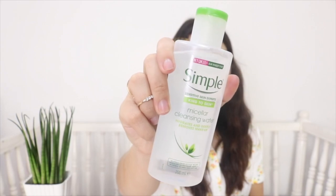I'm gonna open one up for you guys. If I can! It's so refreshing. I'm not even wearing foundation anymore. That's how nice my skin is right now. Next up, guys, you have the Simple Micellar Cleansing Water.